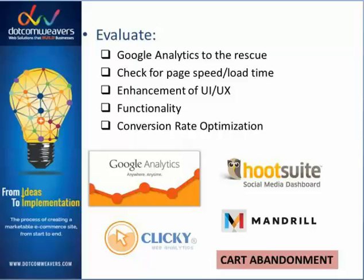I mean, Google Analytics is something which is very standard, which you should have on every site upon launch, and not just analytics. You should have conversion tracking on, so that you know from day one where your customers are coming from, where they are buying, what's your sales channel, what's your e-commerce funnel. That's very important to know.